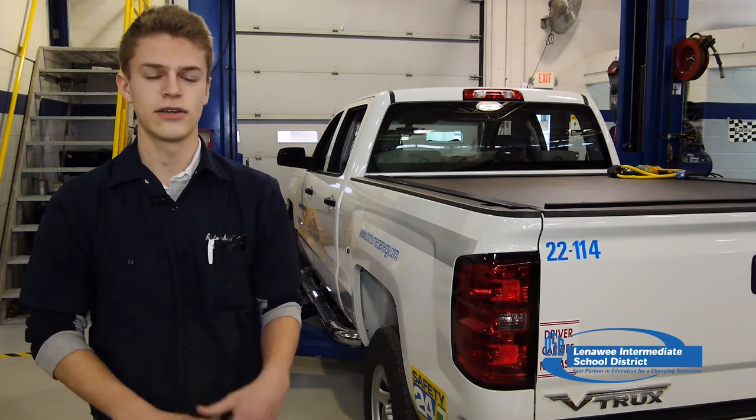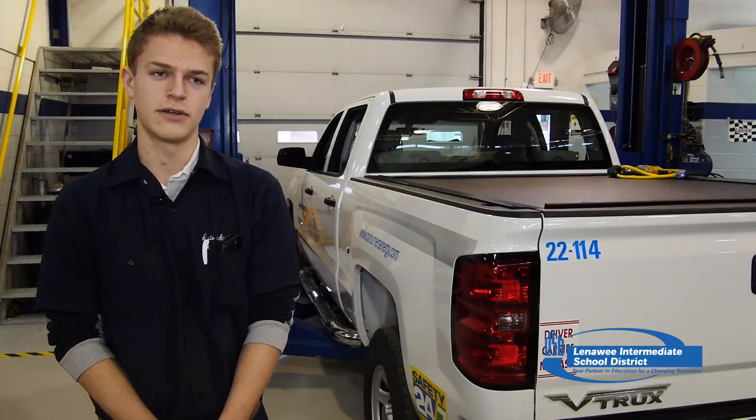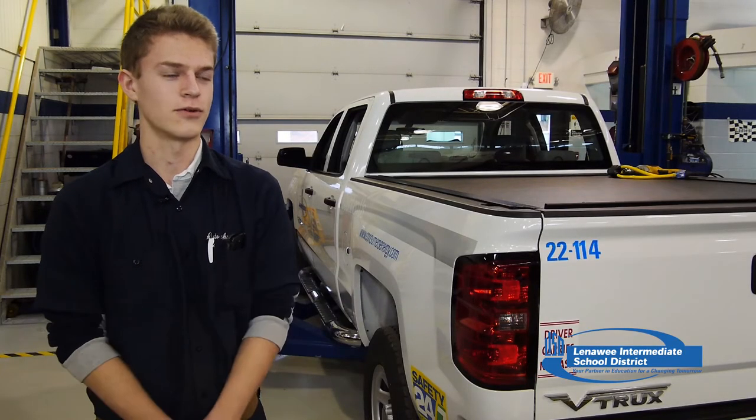I've heard about hybrid vehicles before, and I kind of knew what they were, but seeing it in action, seeing all the wirings, seeing all the voltage and whatnot, it's really interesting. I've never heard a hybrid vehicle start up, so that was really cool. There's no sound.